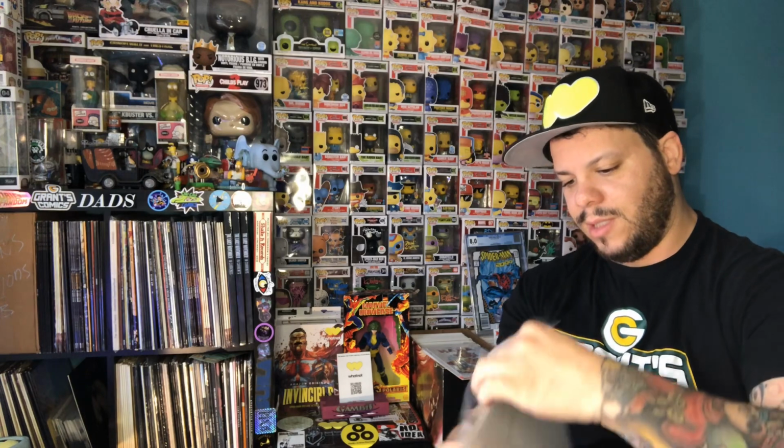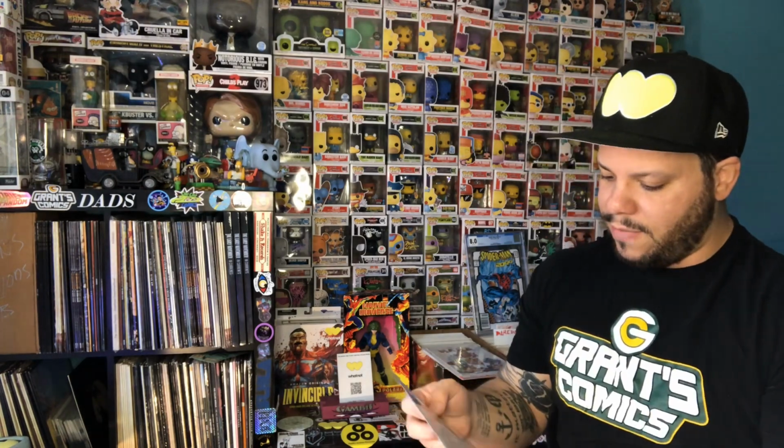So this one's signed by Matt Hawkins. Nice little DC Virgin. Looks like Mark Silvestri Virgin. DC doesn't do Virgins very much, so this thing is gorgeous. Mark Silvestri Virgin variant. Batman and the Joker Deadly Duo number one.